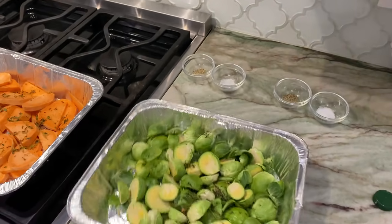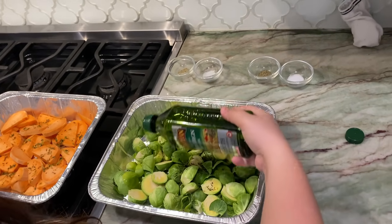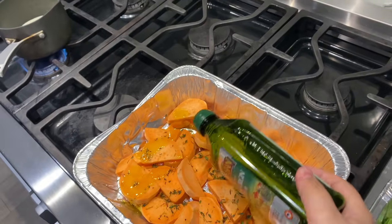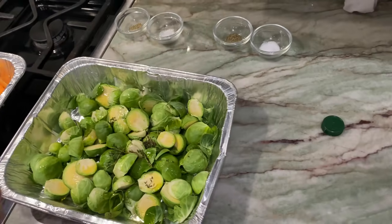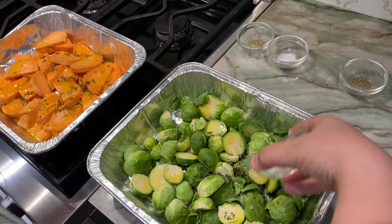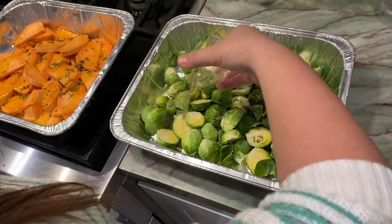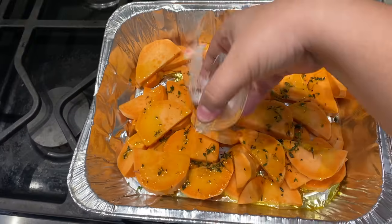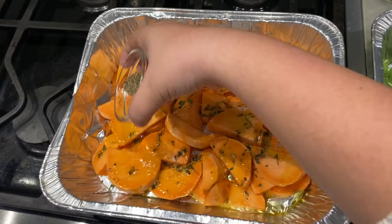All right, broiled Brussels sprouts and sweet potatoes. Hit it with a generous amount of olive oil. That's good. Next. All right, salt, pepper on each one. Spread it out nice, spread it out, okay. Pepper. All right, next. Okay, pepper. And that's some thyme that we put on it earlier.